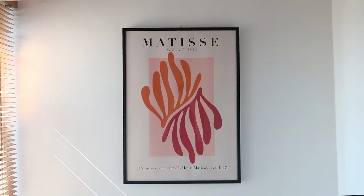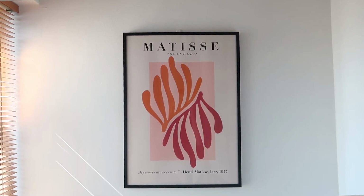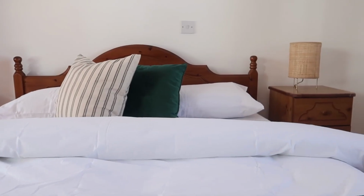This is from Decenio again. Can't go wrong with Decenio. It's so affordable, and the prints are such amazing quality. It's a Matisse print. I don't know if any of you know who Matisse is. He's a very famous artist. And then up here is the master bedroom.